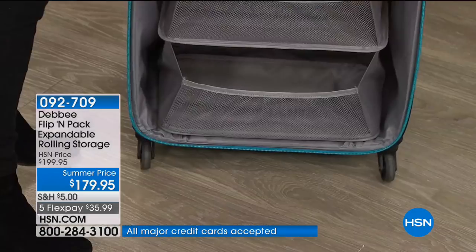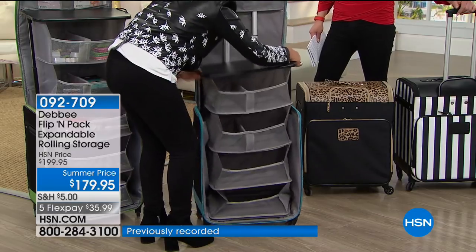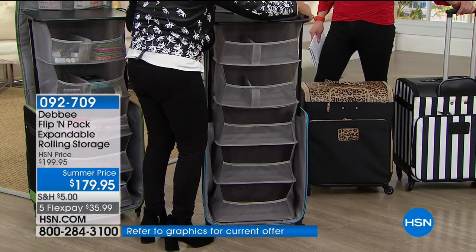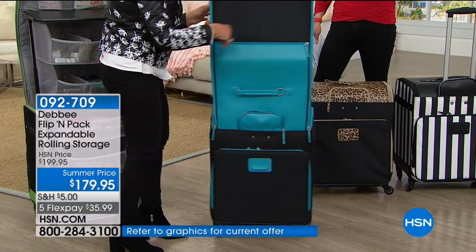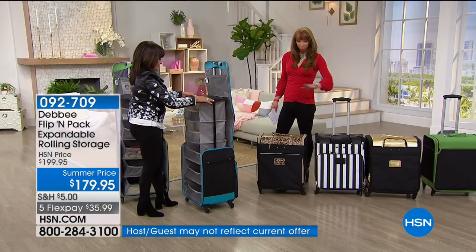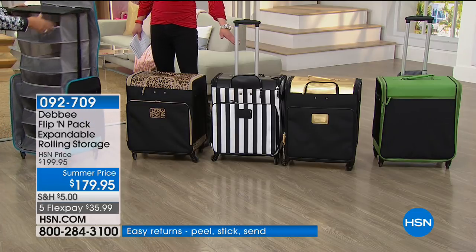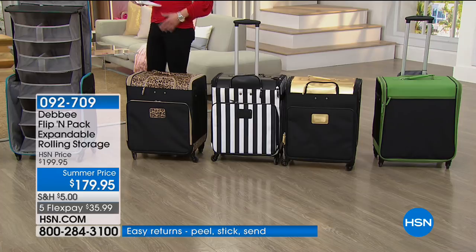And if you only have a few minutes, Shannon, and you want to craft, you just open it up and you close it. Brilliant. It is absolutely fabulous. So remember, my gold, sadly, is going to sell out first. It's a little over $35 on your credit card. The leopard is always wildly popular. We've got that beautiful black and white stripe and then the green as well, in addition to that gorgeous teal.